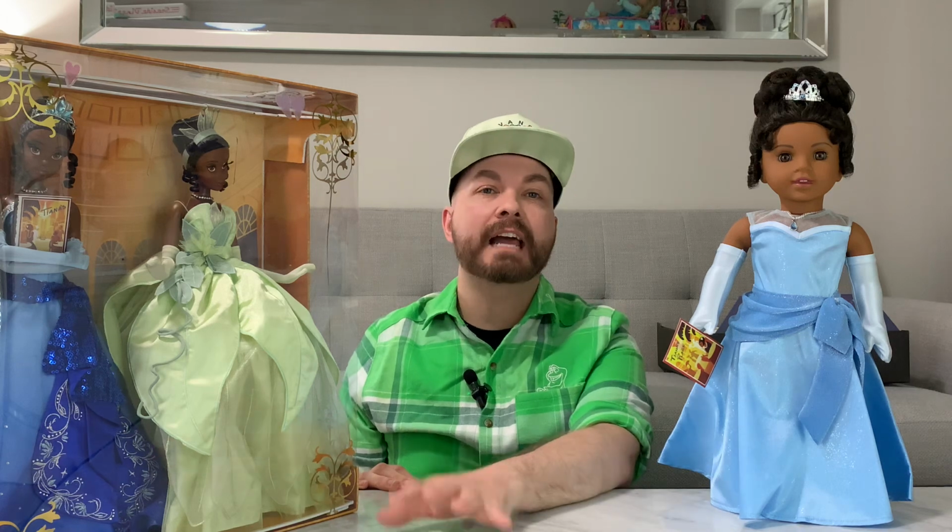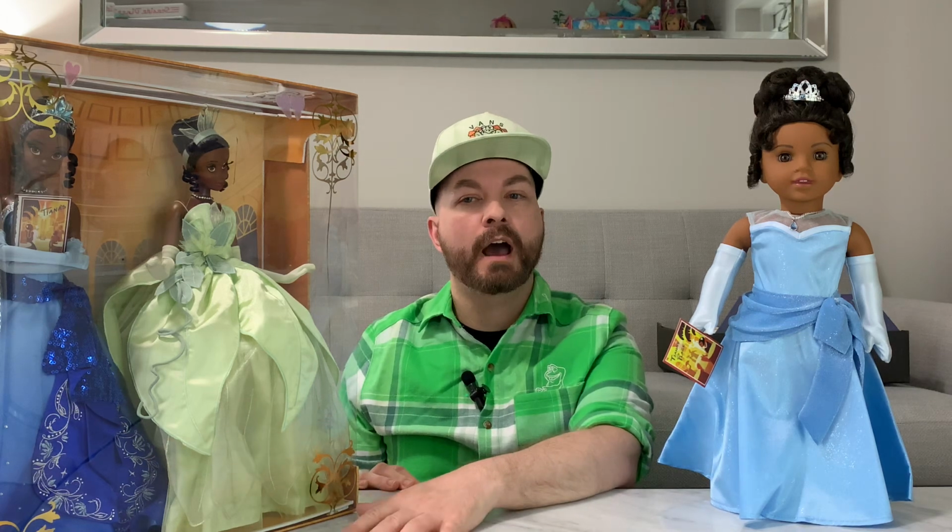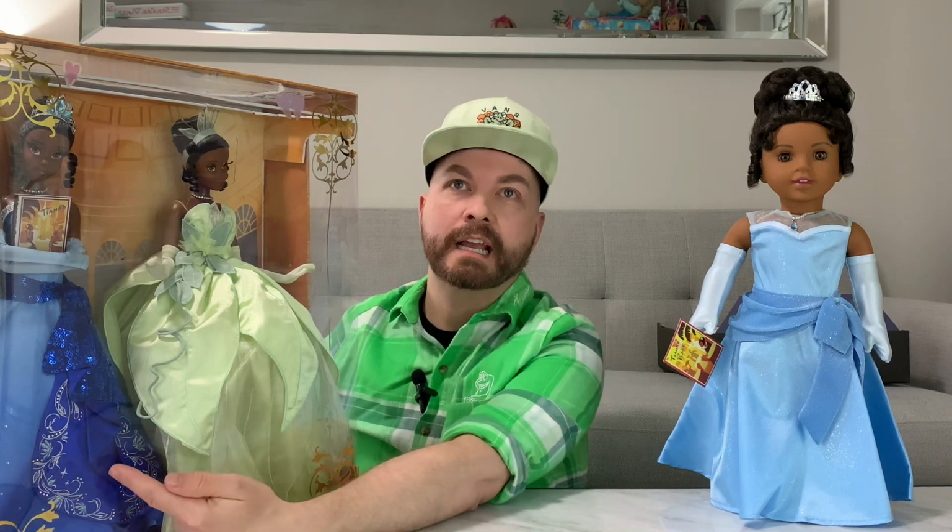And so because I had all this money, that was the long story I had to tell, because I had saved all this money to buy the Tiana Platinum set, I instead had enough to buy 5 of the limited edition Tiana dolls, which is, like I said, this one over here.